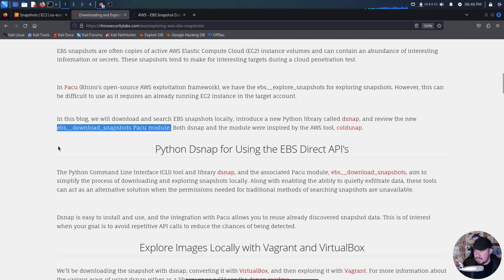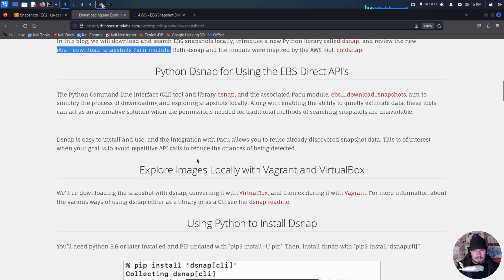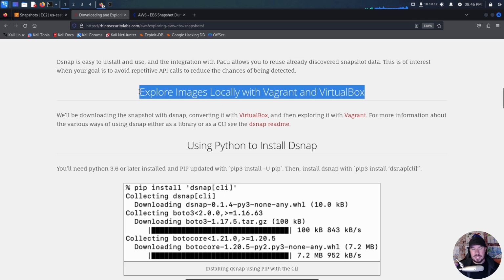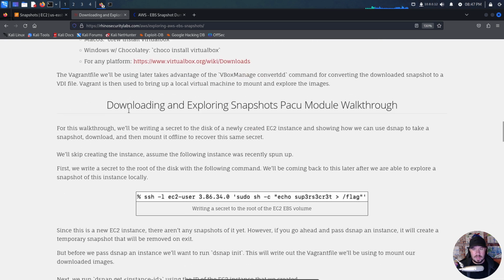Now, I think I told some people on Discord, hey, you can try using AWS CLI to do this. Technically, it is possible to download snapshots with AWS CLI, but it's not easy. There's quite a complex process you go through, but Pacu does make it quite easy. And it says you can explore the images locally with Vagrant or VirtualBox. You can actually mount these images right in your Kali Linux machine. So this will guide through this.